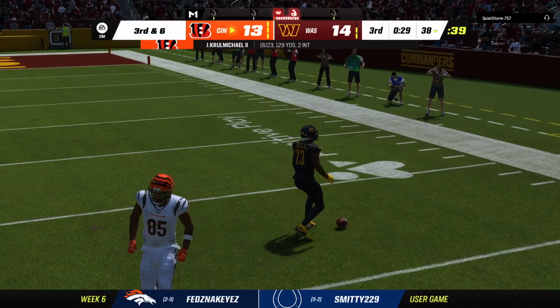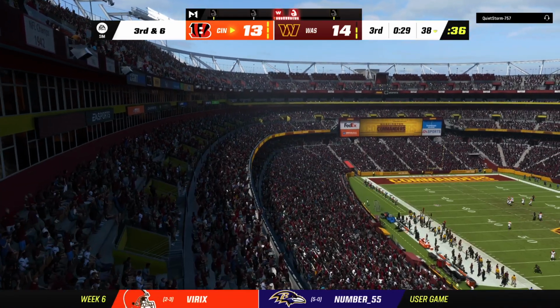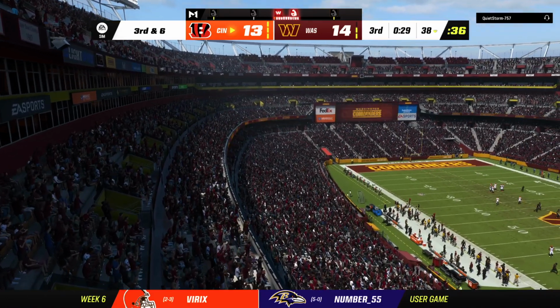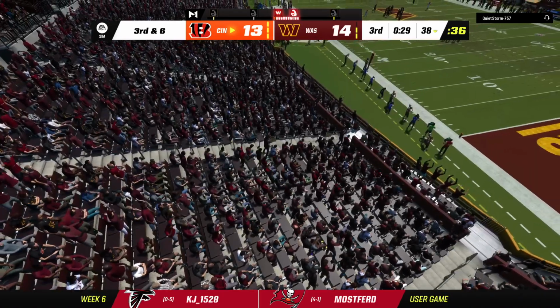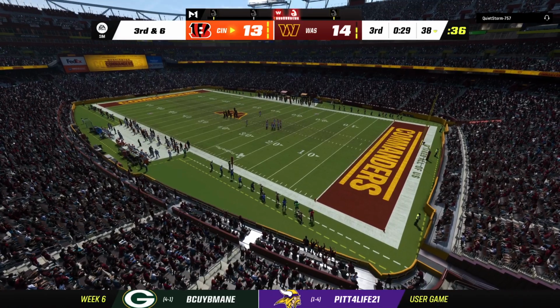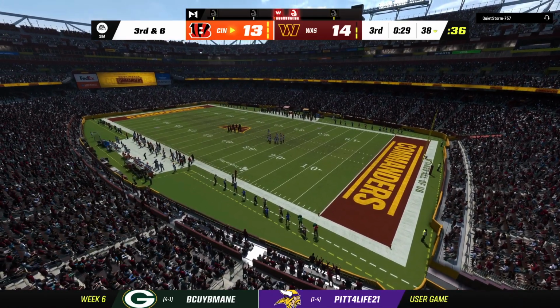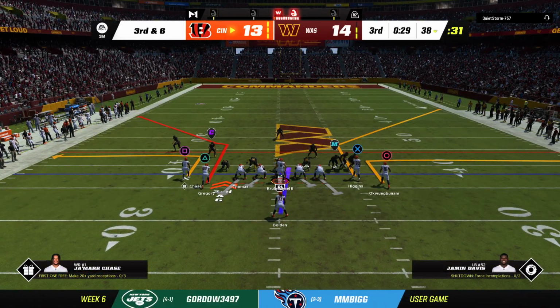Throwing again on second down, but this time it's incomplete. It's been clear in this matchup which side has been the more physical one. It's been this defense. And here's another example on that last play. So after the second down incompletion, they'll come up now against a 3rd and 6.